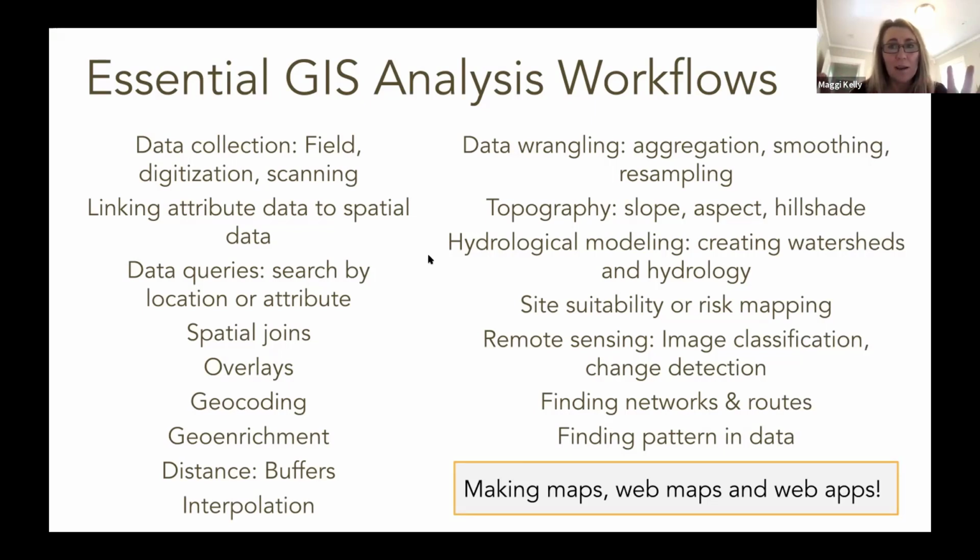Spatial join. It's another way of saying, I've got this point here, give me some information about the thing that's next to it. You can do overlays. You can do geocoding, which means turning a text address into a spatial feature. Do things like geo-enrichment, which is pull information, again, into a point or a line or polygon. Look at distance and buffers. Do surface interpolations, predict values in between points. We can do data wrangling, getting things all lined up in terms of aggregating or resampling.